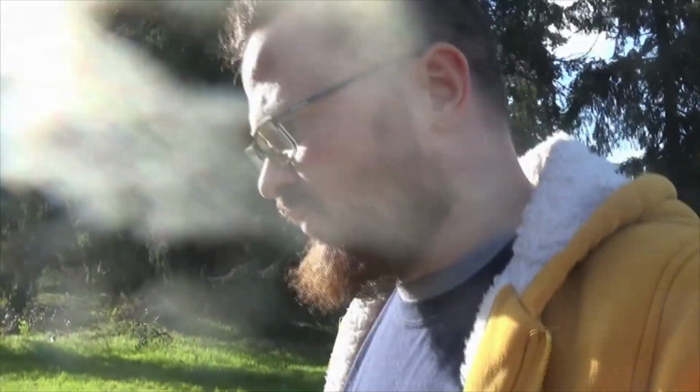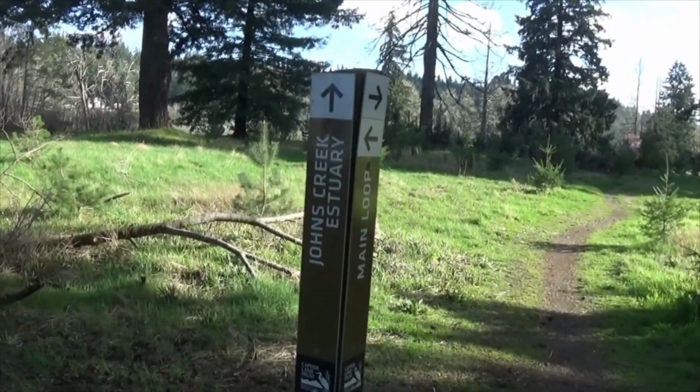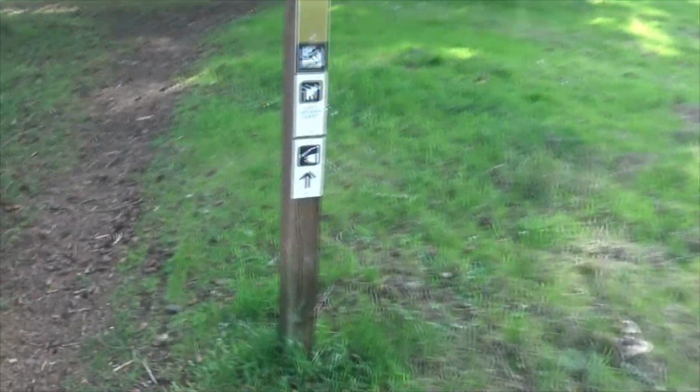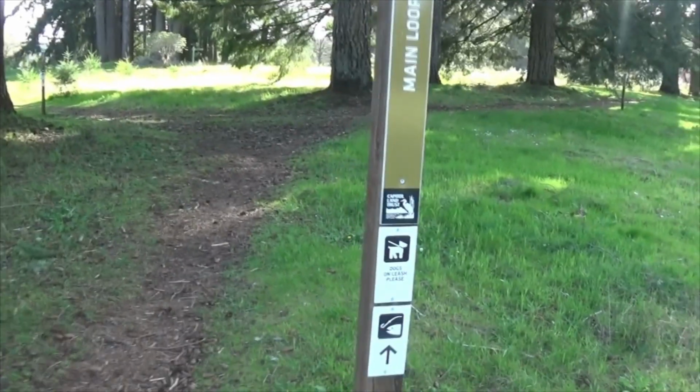Alright, side quest time. We're going to walk to historic Johns Creek, which, as I've mentioned, has a pretty nice wild chum run, and also has coastal cutthroat trout that spawn in it. The beautiful trails they got here, all thanks to the Capital Land Trust. And hey, as an angler, you gotta love this. A land trust that actually has a little sign that says this way to fishing.